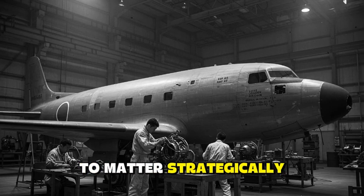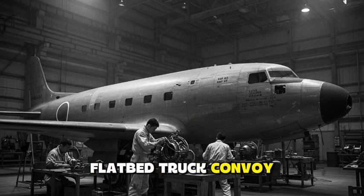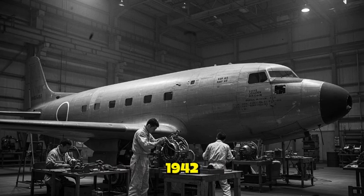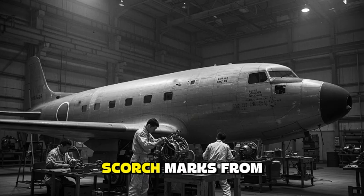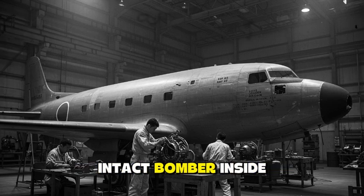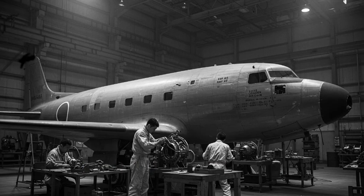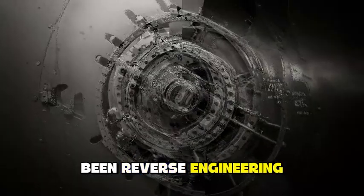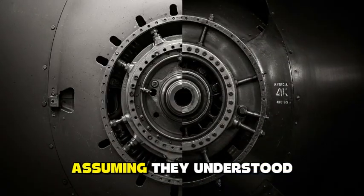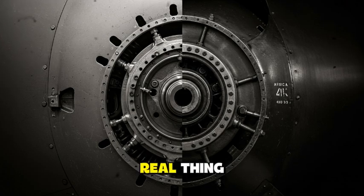The captured B-7E arrived at Nakajima's facility on a flatbed truck convoy in March of 1942, its aluminum skin bearing scorch marks from the fighter attack that had forced it down in the Philippines. Kenichi Matsumura stood beside the hangar doors as workers carefully maneuvered the intact bomber inside, feeling a mixture of anticipation and professional dread. For 18 months, his team had been reverse engineering the DC-4E prototype, assuming they understood American design philosophy. Now they would finally examine the real thing.